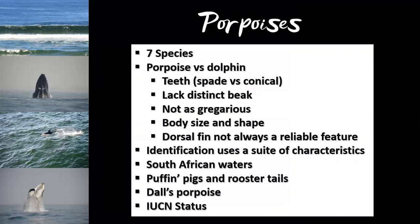Making a distinct explosive noise as it surfaces to exhale, the common porpoise is known as a puffin pig, and due to the stream of water that arcs up over its head when it reaches the surface, the Dall's porpoise is known for this rooster tail of spray. The Dall's porpoise can also tell killer whale ecotypes apart. They approach and swim amongst residents, but flee from the transients. This porpoise is also the fastest small cetacean, with burst speeds of 55 kilometers an hour.